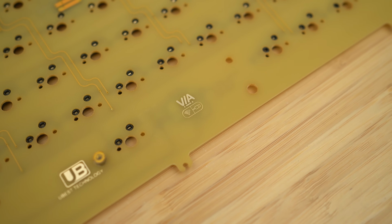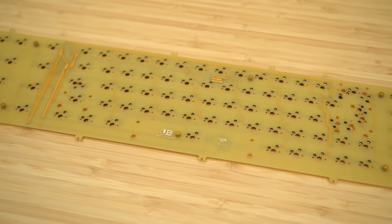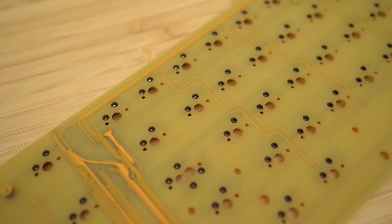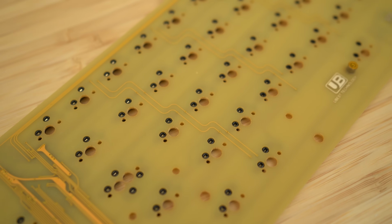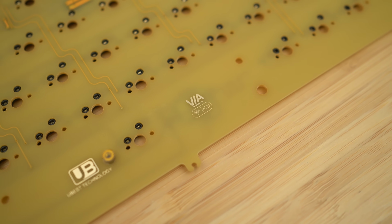Okay, so this PCB is tri-mode capable, which means Bluetooth, 2.4 GHz, and wired. The PCB is massive, like crazy massive. Take a look at this in comparison to a puny little 60% PCB. It's like double the size. It's interesting that AnyKey decided to keep this as one giant PCB instead of cutting it into 3 pieces, like most others would do in this situation. The PCB itself is kind of a raw finish, and you only get the choice of a standard 1.6mm thickness and no flex cuts whatsoever. It also features south-facing Gateron hot swap sockets and is VIA compatible, which is great.